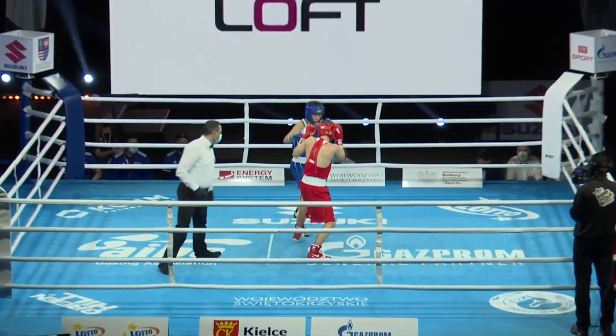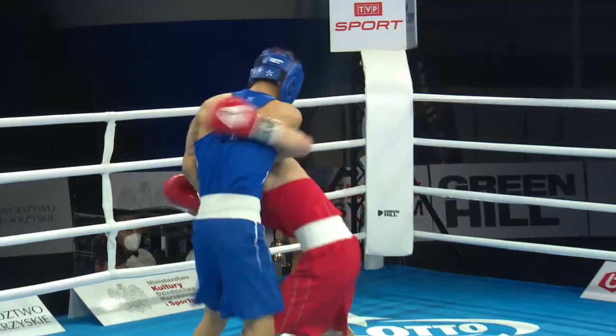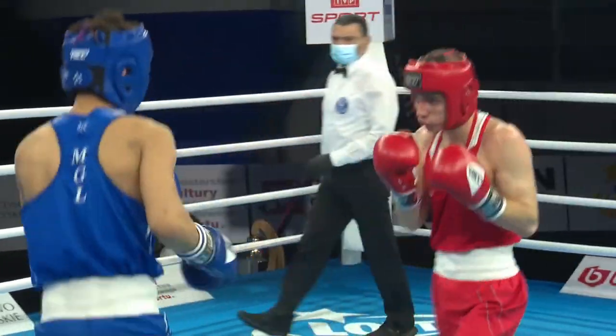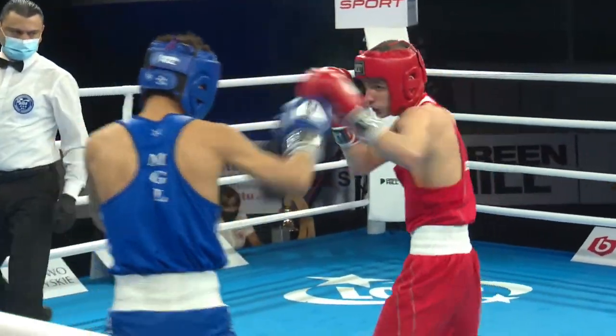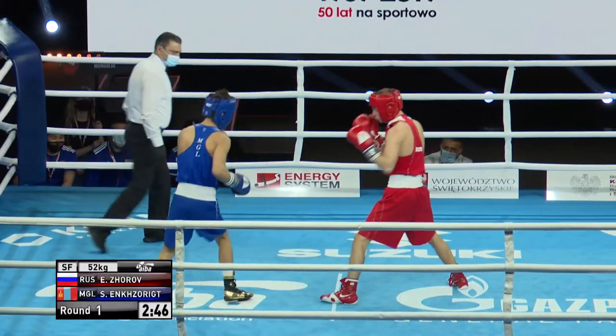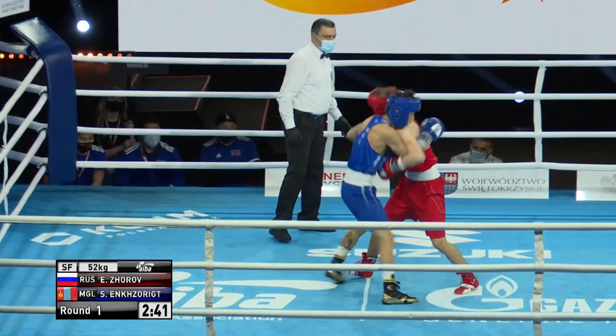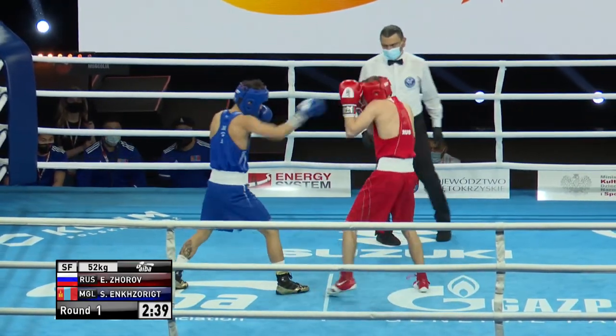Round one. Through the right hand there, ZHOROV, and then I think was caught by the left because he got knocked off balance to his right hand side. Strong right hand on the inside there from ZHOROV. These two right on top of each other at the start of the fight here.